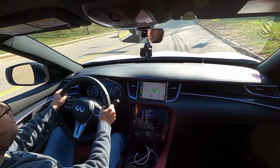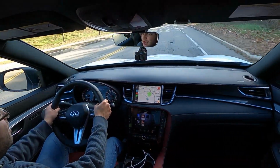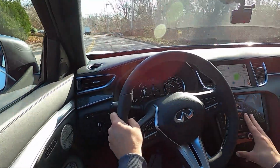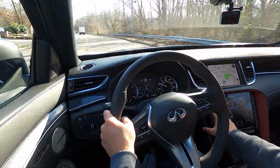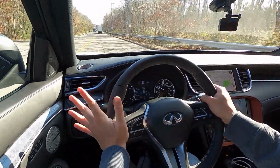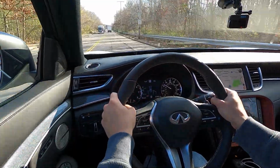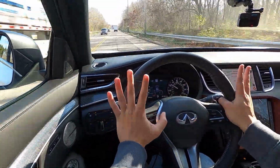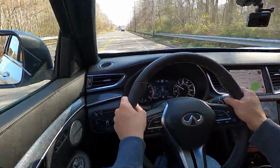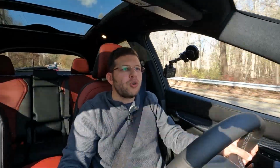which I find more intuitive and easier to use compared to some of the competitors that have now moved everything to the main head unit, even the climate control settings, whereas with the QX50 and the QX55, all the buttons are mounted on both sides of the screen, which I think a number of buyers right now still love, even though we have millennials that are getting into the technology and they prefer having a more in-depth user interface, whereas I think for buyers who are looking for an old school layout and a traditional layout, they're going to love this setup.